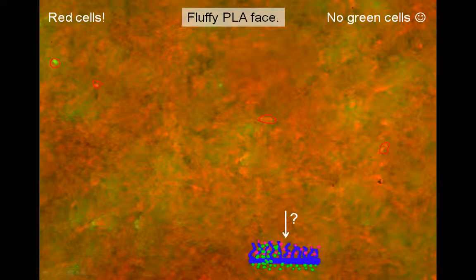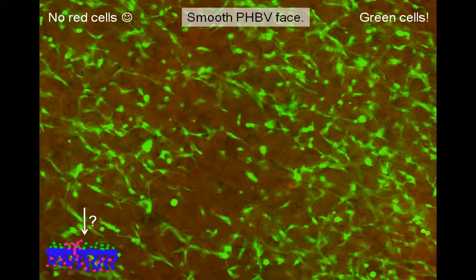So this is great. If you take the sample and then turn it over, this is looking at the PHBV face, and as you can see, it's completely littered with soft tissue forming fibroblasts. And then there's this faint red fluorescence of the HSMPs lurking on the other side, and they haven't migrated through. So this is great. There's been no crossover at 7 days.